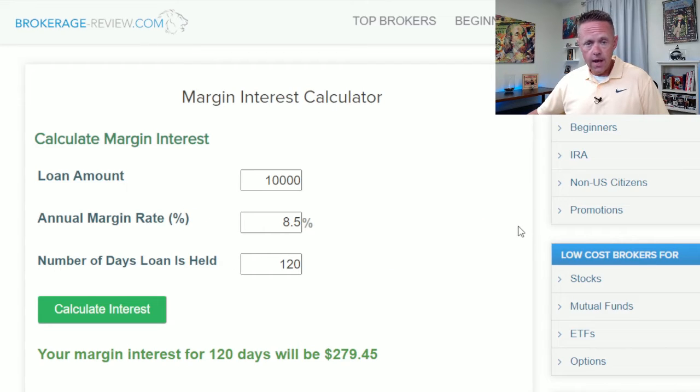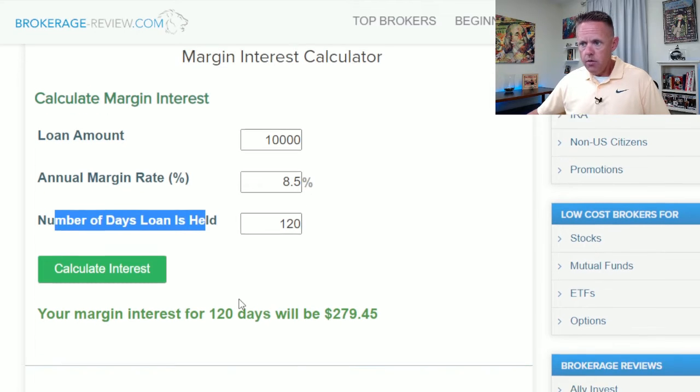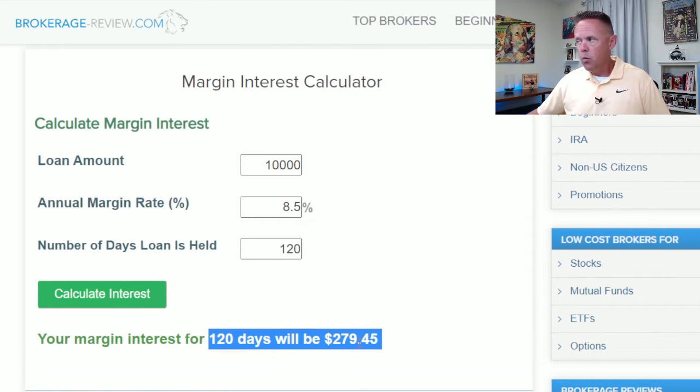Now, for my example of using $10,000 and trying to pay it back between 3 and 6 months, how much is that going to cost? Well, I'm using this margin interest calculator. We have a $10,000 loan amount. We know the margin rate is 8.5%. And for the number of days the loan is held, I did 120, which is 4 months. And the total margin interest for 120 days would be $279. So I will pay Ally Bank the equivalent of $279 to get this $10,000 in my bank account for immediate use. And as long as I pay it back within 120 days, this is the extent of the fees that I will pay.